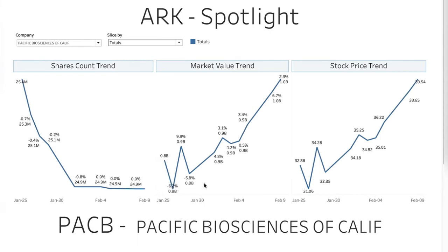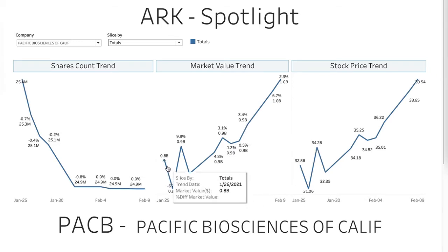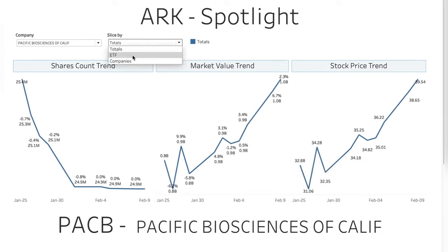Not by so much. Share price, if you look at it, has been going up steadily, up from $32 on January 25th to $39 on February 9th. Market value trend obviously is a function of these two combined, and hence it's been trending upwards. Shares have not gone down by a lot, but stock price has been going up, and hence market value has been going up. Let's take a look at it by ETF as well.